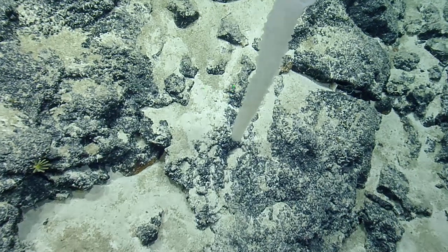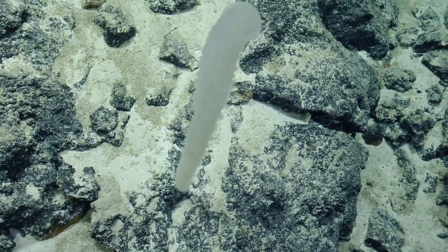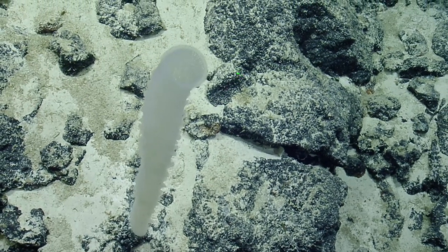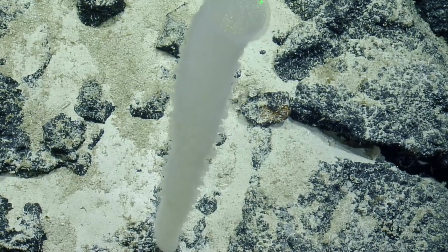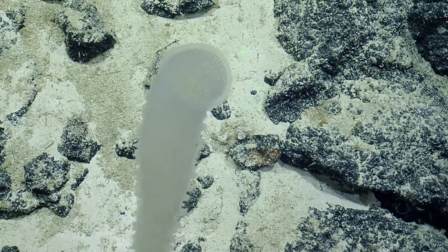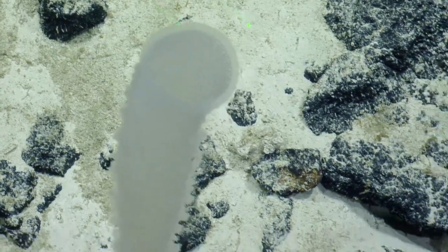Remember how to spell this one, Loopy? I think this one is Rhabdocalyptus. Rigadrella. Oh, we've seen this one before. Can I remember the name of it? No, not right now. Rigadrella. R-I-G-A-D-R-E-L-L-A. Pretty. Thank you.